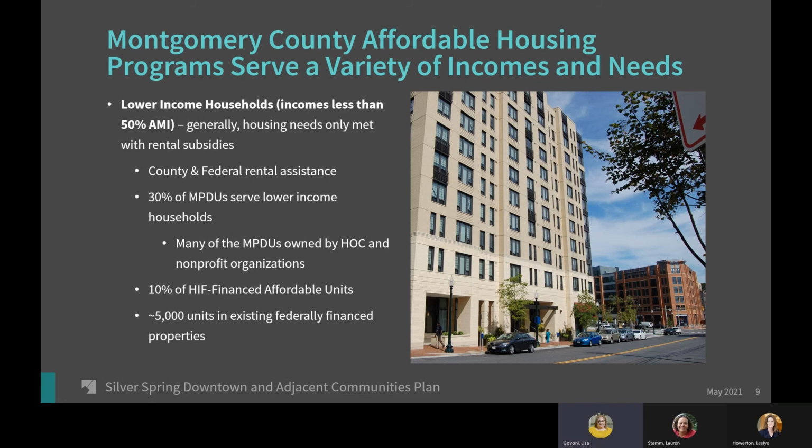Next, let's talk about some of the affordable housing programs that exist in Montgomery County and who they serve. I'll start with the category of households that are the hardest to serve, which are households under 50% AMI, which is around $60,000 a year for a family of four. Generally, we only meet their housing needs with financial subsidies. The primary vehicle for rental assistance in Montgomery County is the Housing Choice Voucher Program, which is administered by HOC. HOC is the Housing Opportunities Commission, and they serve as Montgomery County's housing authority.